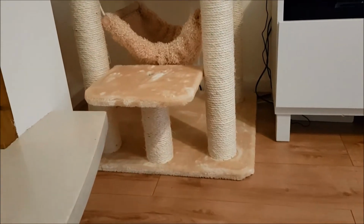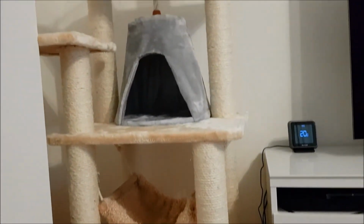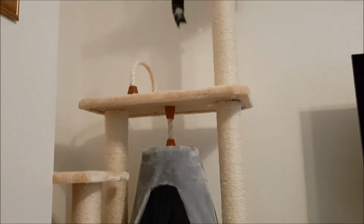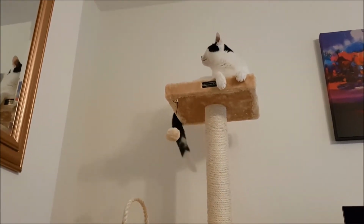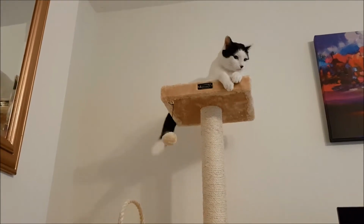All in all, it's a very well built and sturdy cattery at an affordable price. It's probably not suitable for very large cats and big breeds, such as Maine Coons, but my cat is just above 5 kilograms and it suits him perfectly well.